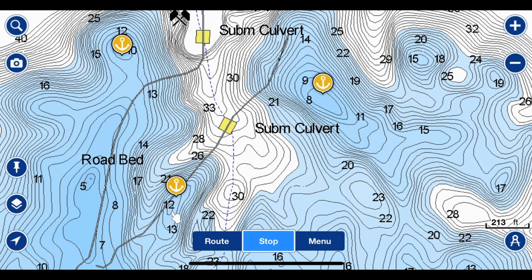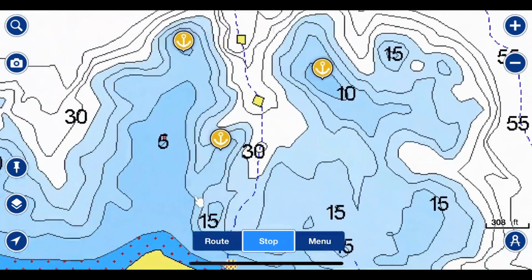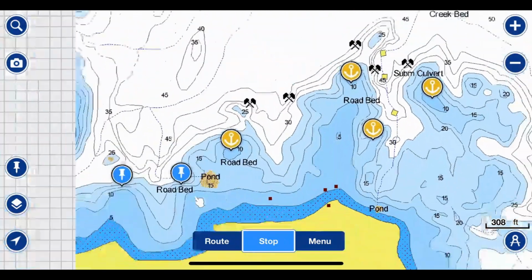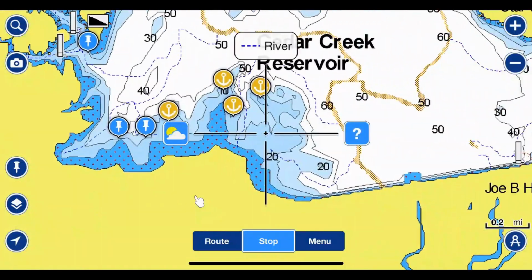And then if you scroll down here and look at this side again, it's coming out, kind of has a little saddle right there, and then it comes back up to a hump before it drops off again, and it's got a road bed right on the top of it. So all good spots. Looks like you could have a Carolina rig fun day just out here hitting up some of those offshore spots and seeing what you can find down there.